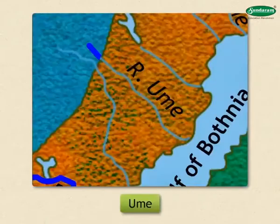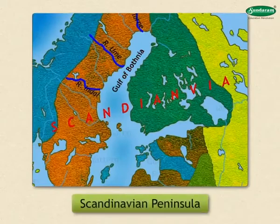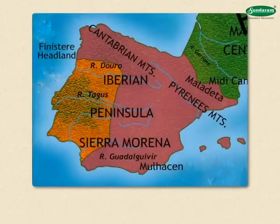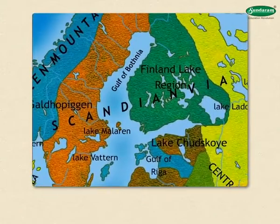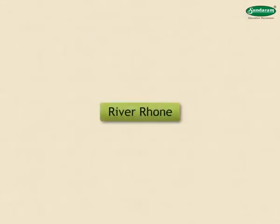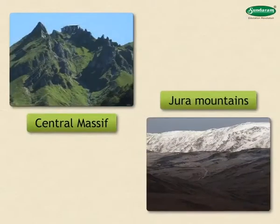Rivers Indal, Ume, and Torne join the Gulf of Bothnia near the Scandinavian peninsula. The rivers originating in the Scandinavian peninsula are located between 60 degrees north and 80 degrees north latitude. Their source could be a cirque. The River Rhone flows between the Central Massif and Jura Mountains.